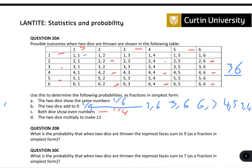And last one, the two dice multiply to make 12. Okay, maybe I'll use a highlighter for this one. So multiply to make 12. So 3 and 4 make 12. So those two. And then obviously 6 and 2. And that will be all, because you can't obviously have 12 and 1. So yeah, again, that will be 4 out of 36, which will be 1 out of 9. Very interesting. Sort of thought that there would be some different answers to that.